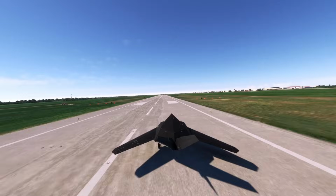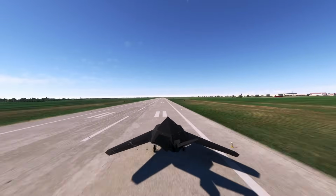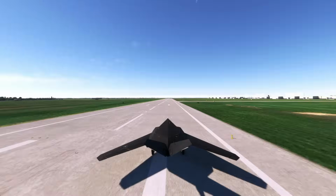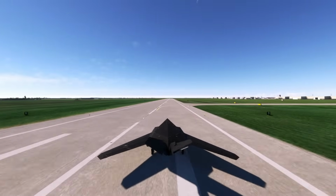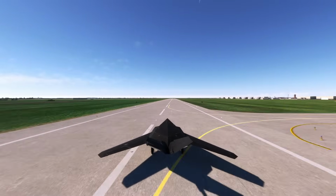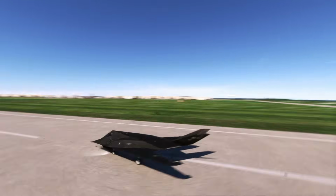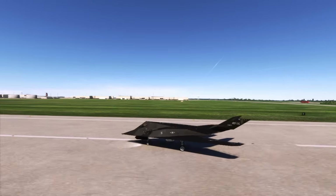Like on landing, it's very difficult, as you can see. I murdered that landing. You have to land at speed. I forgot that. And look at those rudders moving. The rudder action is very different. Let's move forward to forced brakes.